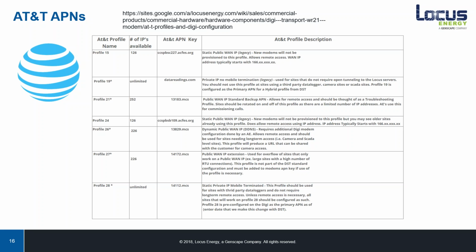We have, outside of Profile 19, basically 4 profiles that all do the same thing. They give us public static IP addresses that are remotely accessible and on the general internet. The oldest of those is Profile 15, so you'll probably see a lot of multi-tech modems using Profile 15 with the static IP address. We've also used Profile 24 for older units, mostly with Swinnerton, when we were giving them their own profile and APN. Most recently, we've been leveraging Profile 27 as kind of a nice IP pool when we move things over to that APN permanently. And then lastly, the profile you guys are probably most familiar with is Profile 21.